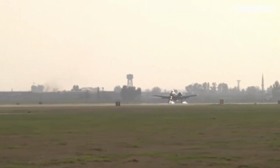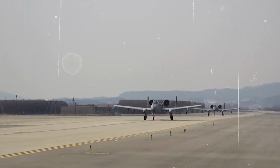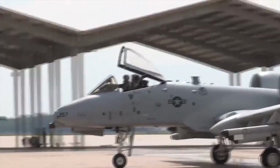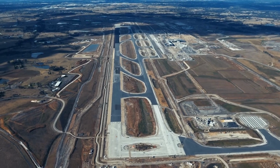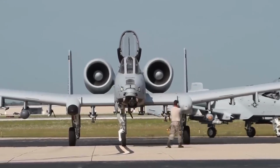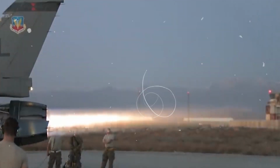Additionally, the A-10's robust landing gear, low-pressure tires, and spacious wings enable takeoffs from short, uneven runways, even when carrying a heavy load. This means it can operate from damaged airfields, taxiways, and even straight stretches of highway if needed. In situations where runways, especially at forward air bases, might face damage from foreign objects, the A-10's unique engine setup with strategically placed GE100 turbofan engines helps reduce the risk of foreign object ingestion.